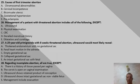Question number 28. Regarding incomplete abortion, all are true except: there is history of tissue passed per vagina, cervix is open on vaginal examination, ultrasound shows retained products of conception, ultrasound shows intact gestational sac, non-viable fetus.